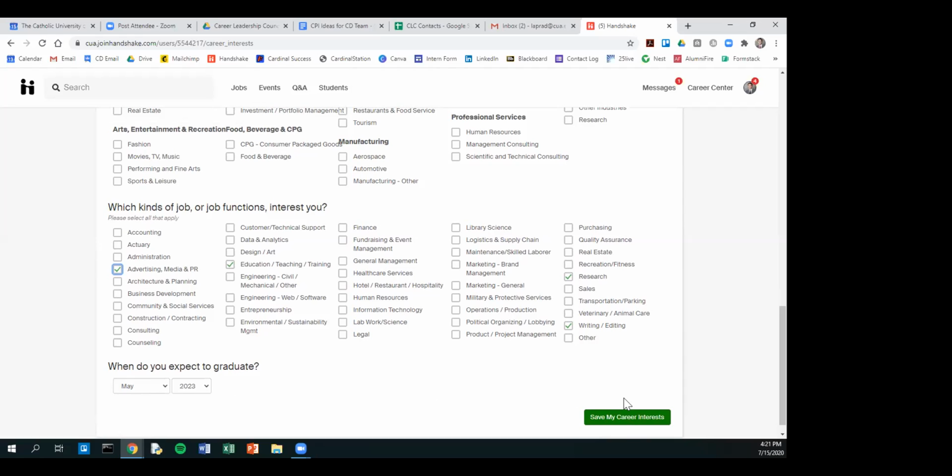That's the absolute first thing you have to do on Handshake. It shouldn't take you more than 5 minutes to do. It's your own personal career assessment. It can also help you be thinking critically about the kinds of things that you're interested in. So I know we already had a question about what if I get into an internship I don't really like? Well, this can help you think about the kinds of things that you would like to do.